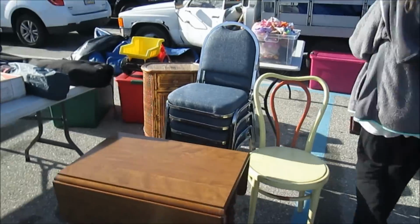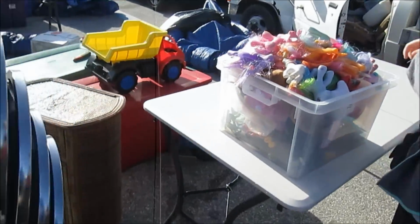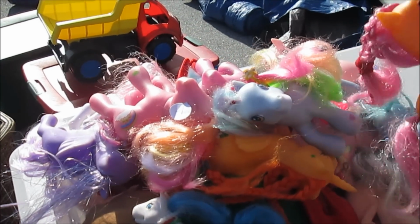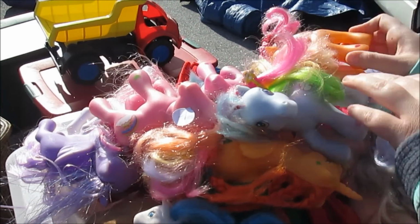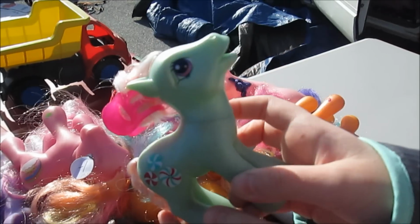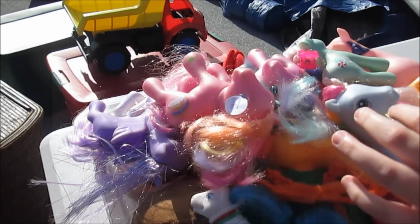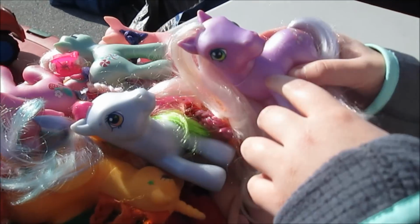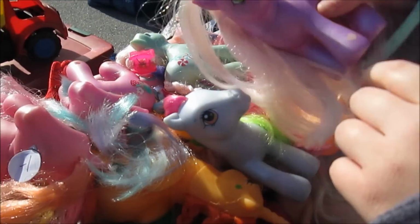Alright, now we gotta go back out. Pony! Found a box of ponies. Alright, let's see. Some of them are fake, but some of them are real. Yeah. Somebody had a lot of fun doing their hair. Aw. So they kept them in pretty nice shape, too. Pretty good. Hey, Minty! Minty with pretty hairdo. And Wisteria. Oh yeah, she's pretty.